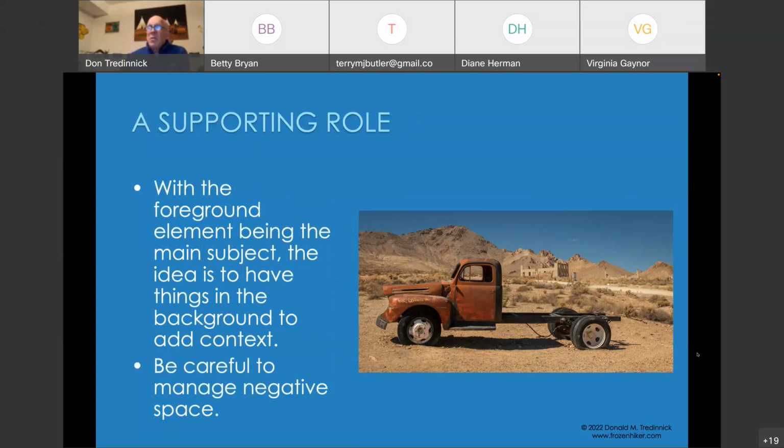And then we can also use the background to really add context. So another thing I like to photograph: old cars, old trucks. Came across this one in this ghost town, and having what's in the background really adds context to the truck. It gives the truck a sense of place. And if you notice, the background elements are arranged very carefully to provide negative space. And what I mean by that is there's no overlap. And so that adds that depth aspect to the photo itself.